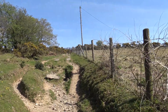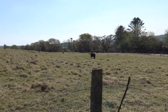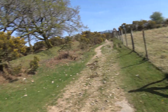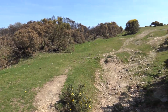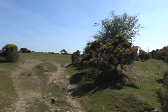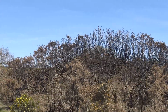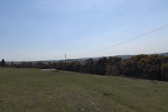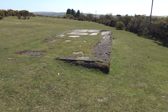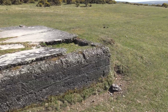This is the track at the very top of the lane. I guess we're on the moor now. Kind of forgot to bring a drink, which is probably a bad idea. There's concrete features in the ground. Often that's from World War II, I think. They used to build a lot of defences and bunkers and things. Or it could be older than that. It could be part of one of the mining buildings of Dartmoor.